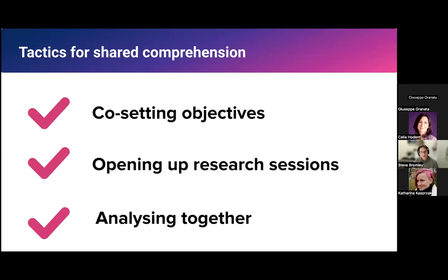And so making sure that the team, your colleagues from other disciplines, are the ones setting the objectives for your study is super important. You can also look at techniques of opening up the research sessions, making live streaming possible, encouraging and making it possible for teams to come and view your sessions, running activities to give them the opportunity to reflect on what they've seen during those sessions. Those type of things to make the research real rather than just a report are very important.